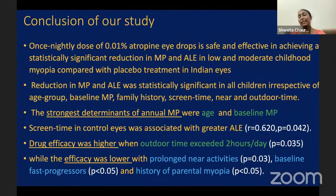And this is the last slide. I want to conclude. In our study, we found that one nightly dose of 0.01% was safe and effective. Reduction in myopia progression and axial length elongation was statistically significant in all children, irrespective of age group, baseline myopia progression, family history, screen time, near and outdoor time. I have not shown the results so far; because of the shortage of time, I just wanted to highlight the main points of my study.